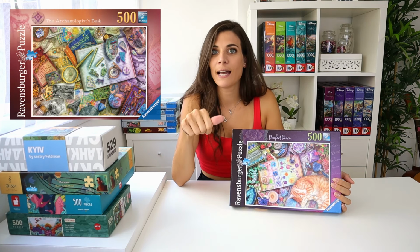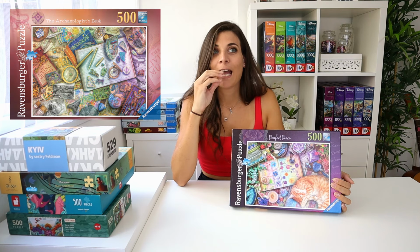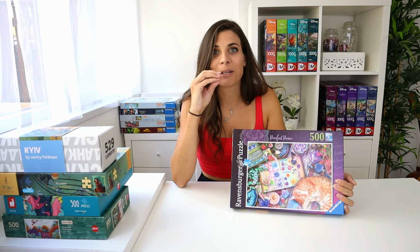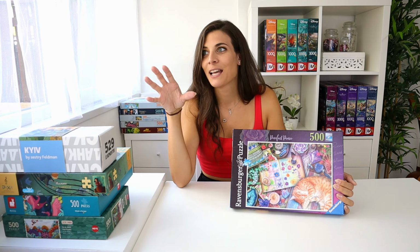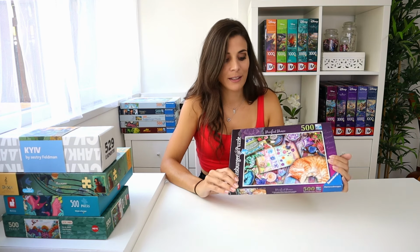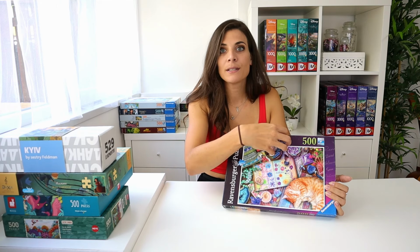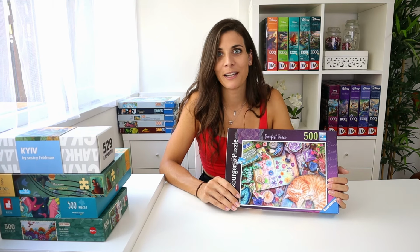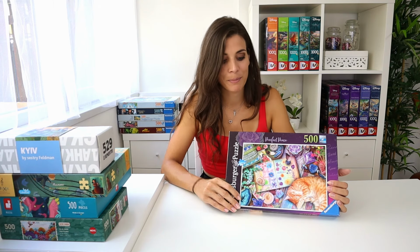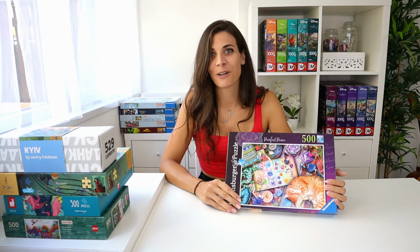I was really looking forward to doing this puzzle, to be completely honest with you, because I had Archaeologist's Desk as my first ever competition puzzle last year, and it scared me because everything was all over the place and there were so many colors and the gradient wasn't that obvious. I think this one has a lot more obvious gradients and a lot bigger pieces. So I predicted 55 minutes for this puzzle, because in my head it was like, it has to be quicker than Archaeologist's Desk because it looks easier. So let's see if I was right.